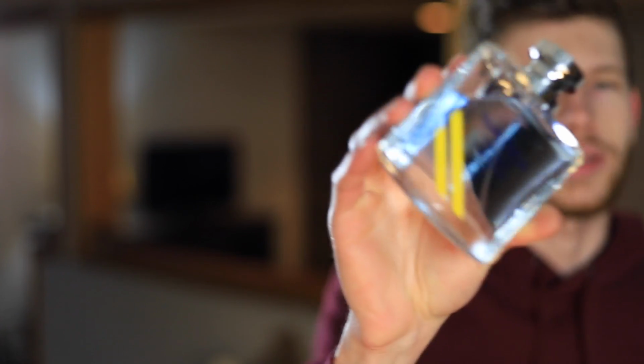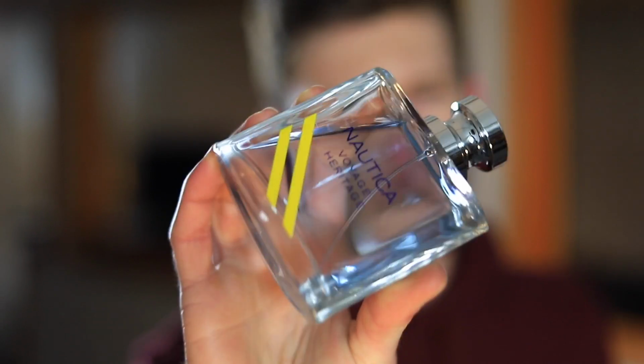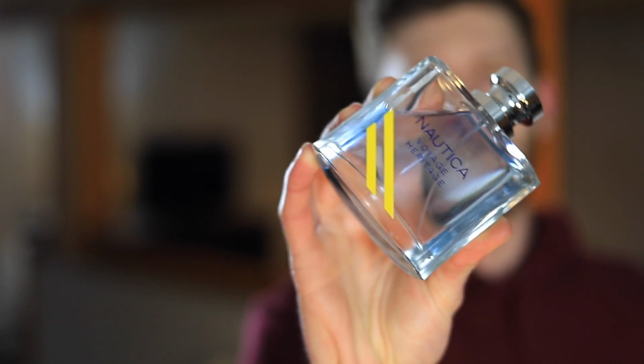and really it's a nice addition to your collection or to your Nautica Voyage lineup if you're a fan of the scent. It's going to be about the same price as all of the other Nautica Voyage fragrances, like $13, $15, sometimes less than that. You can't beat these at that price, and really for what you're paying, you're not getting a half bad scent. This one's pretty pleasant. It's one you should check out if you haven't.